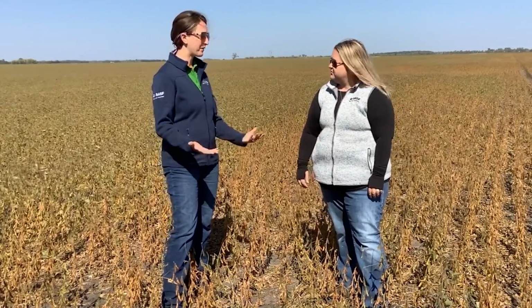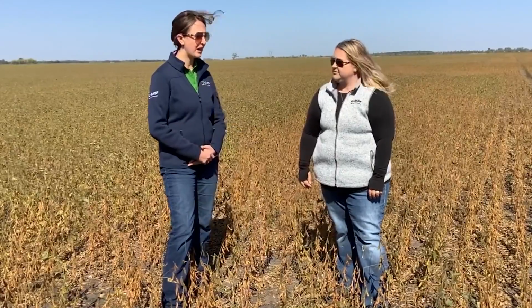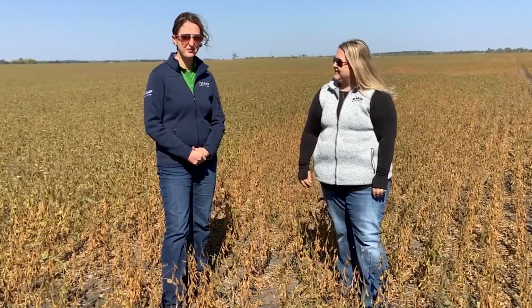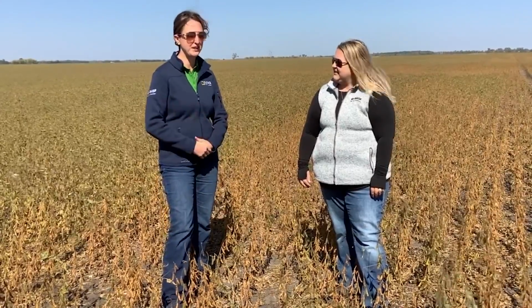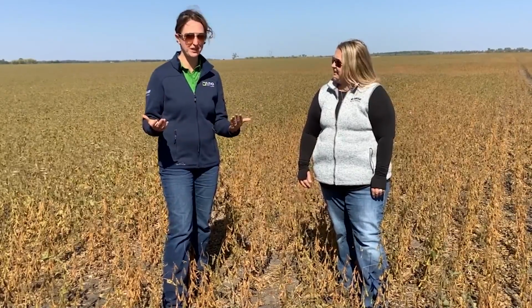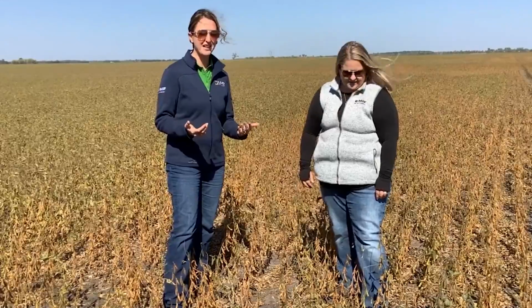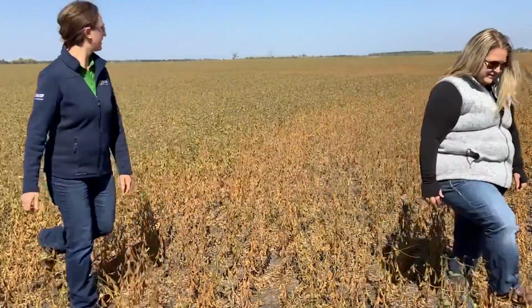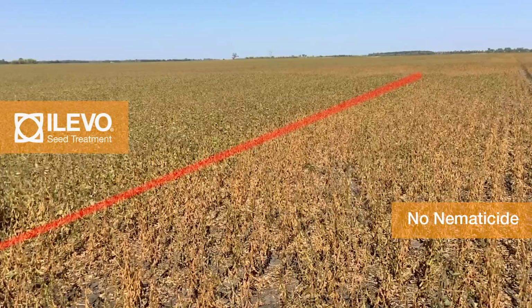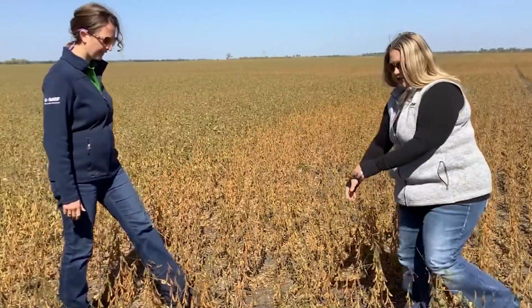Yeah, so it was really amazing when Sarah called me. We were about 2 nights ago. We had some frost on this field, so unfortunately, we're seeing some frost damage on some of the beans. However, we did see a very clear line between the untreated beans and the beans that are treated with ILEVO. Maybe we'll step back a second and let you guys take a look at that line. Right up the middle here.